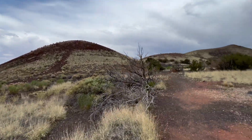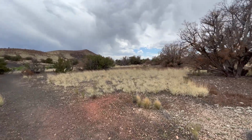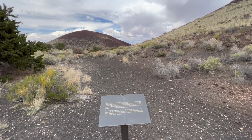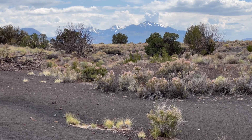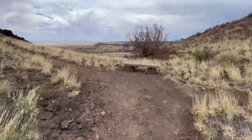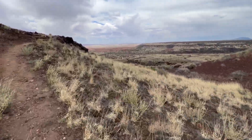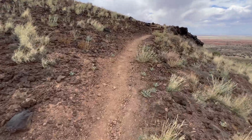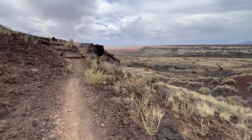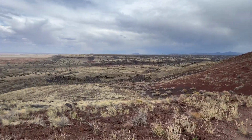All right, let's go to the top of the cinder cone and see the view. Should be really good because the view of the peaks from the drive into this little area was bellissimo. So we're kind of back in a bit of higher elevation closer to Sunset Crater. It is just volcanic cinders, and it's much cooler up here. It's a super cool view up here.